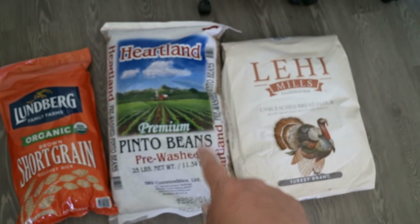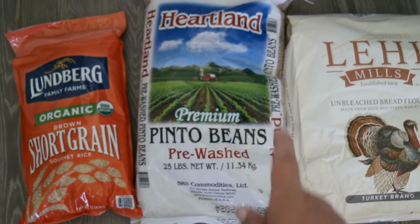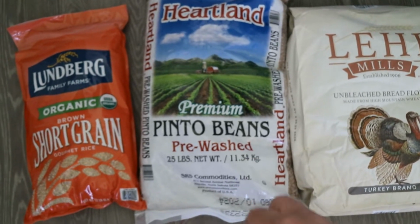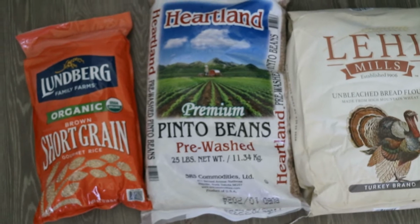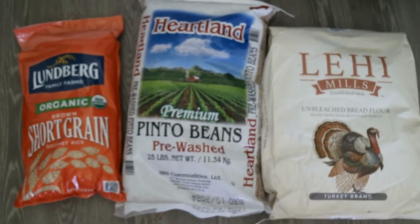I grabbed a thing of pinto beans because this was actually a really good price. For the pinto beans, if you've seen around here, we also shop at Azure, but this price point was a little bit better. So I went with the 25 pounds of pre-washed pinto beans for us to have.